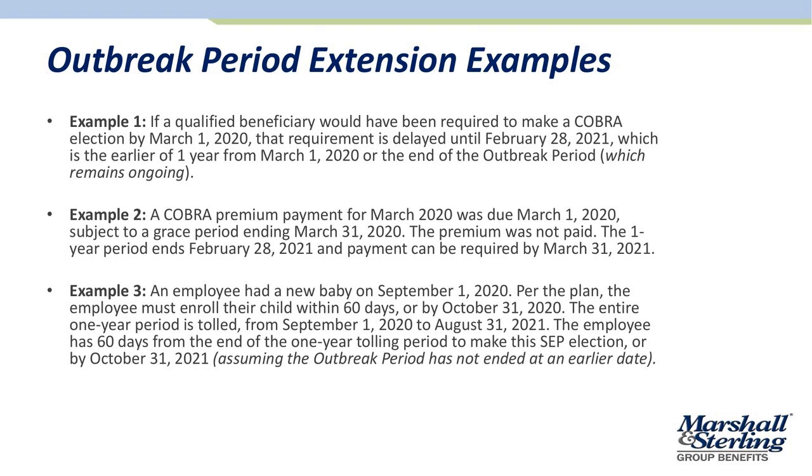date. So keep in mind here with those first two examples, we are looking at that date an action would have been due under ordinary circumstances when determining that 1 year limit, essentially the last day of action under the normal timeline. And this matters because there is no additional time period to add at the end of that 1 year tolling period.